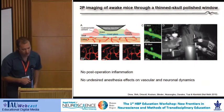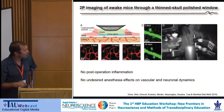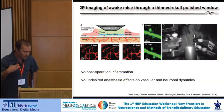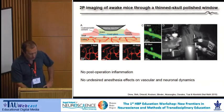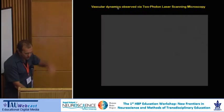We nowadays would like to believe that we have way more modern tools that will allow us to actually answer this question. We use 2-photon microscopy. We have awake animals under the microscope. We do chronic imaging where we can follow up the structure and function of blood vessels and single spines, and there are very specific craniotomy windows, but I will not go into the details.